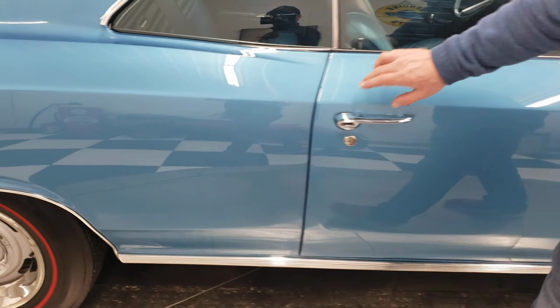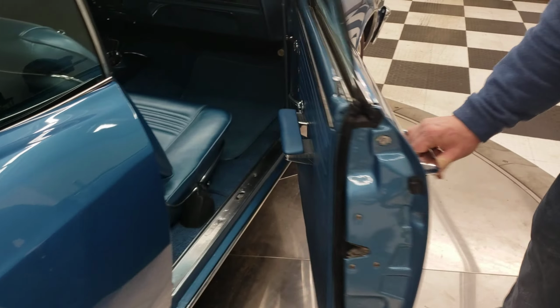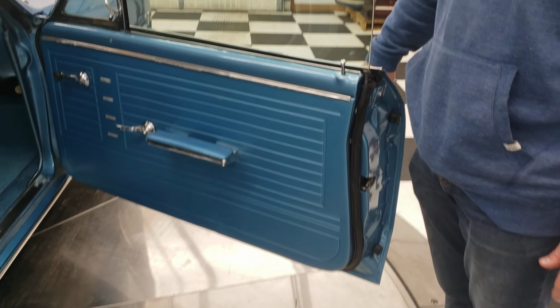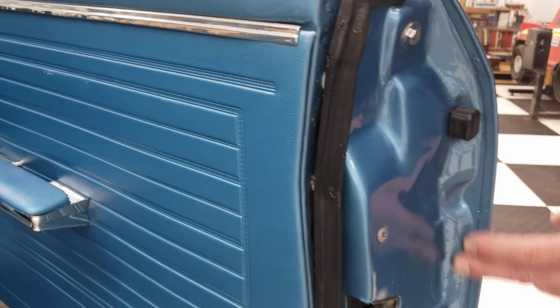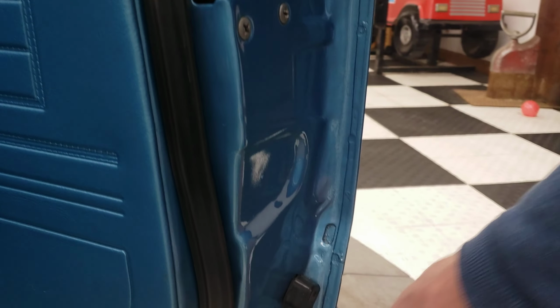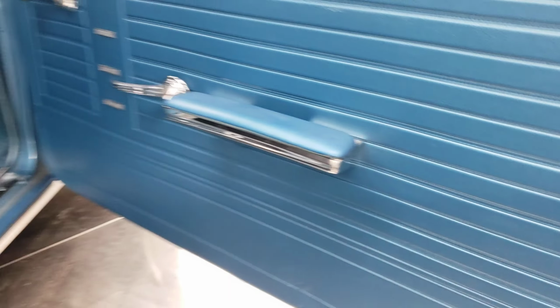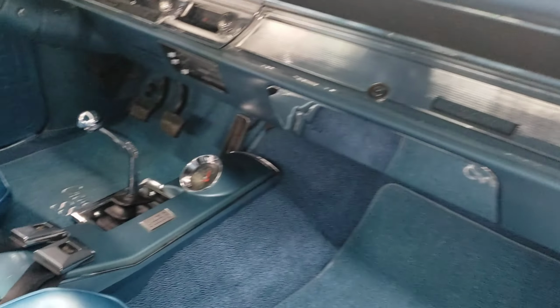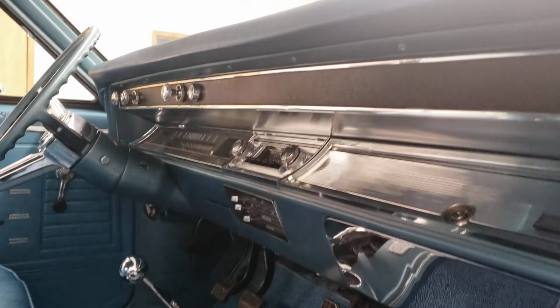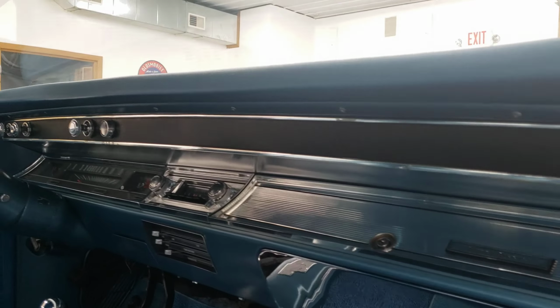Front, back. There's your interior door panels, excellent shape. Door jambs, excellent shape. See all the body lines right here, all the seams. Your weather stripping here is very good shape. All your glass in this car is beautiful. I don't think there's a piece of glass in it with a scratch or scrape on it. Beautiful, beautiful glass.